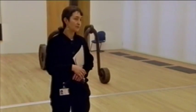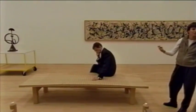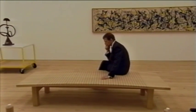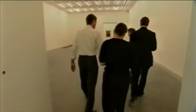But was there really any danger of the bench being mistaken for a sculpture? Morris was convinced there was. Because I was in the gallery today and two art handlers or technicians came in and said, could they move it? Was it a work of art? Or was it a bench? Well, I don't want to lose it. I think it's important it should be in the show.